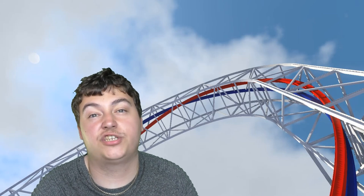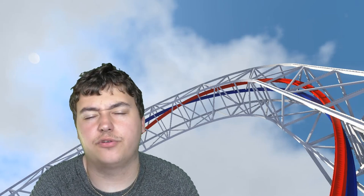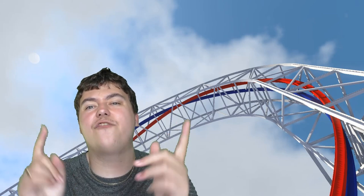It's got a very interesting layout indeed. And it's going to be very interesting to see exactly how that develops on the construction site and also the official announcement whenever that comes for the ride. So very good stuff there from Fun Spot Atlanta. Thank you very, very much.